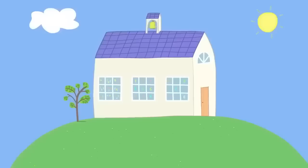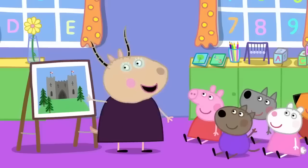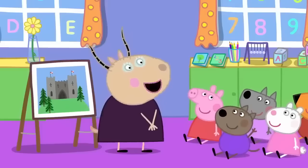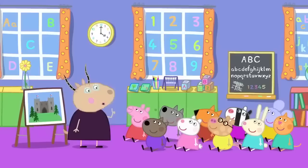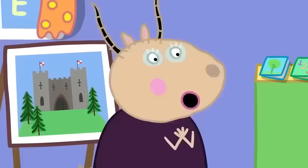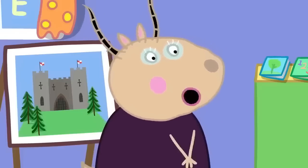Peppa and her friends are at Playgroup. Children, who can tell me what this is? It's a castle. That's right, Danny. And for your school project, I want you to go home and make a castle. Wow! You can make your castles from any old bits and bobs you find at home.